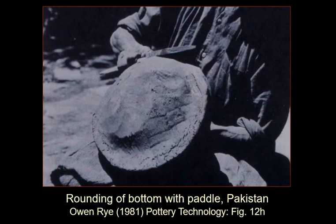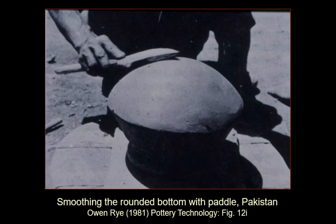Here now he's happy with that end. He's shaping the other end with yet another technique, the paddle and anvil technique. So in this he's probably got like a rounded rock or something in one hand, this hand going into the pot. And at this end he has a paddle. And so he's pounding away at the outside to make it a nice rounded bottom, like this. So now he's smoothing the bottom with this paddle.